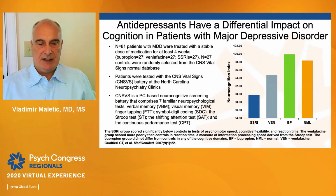And in a separate study from North Carolina, Tom Galtieri was the author of this study, we're finding that use of bupropion, again, a catecholamine modulating agent, was associated with improvement in cognition, where bupropion-treated patients are now similar to healthy controls, which was not the case with individuals treated with an SSRI, where there was minimal positive improvement in function. As a matter of fact, substantially lower than healthy control individuals.